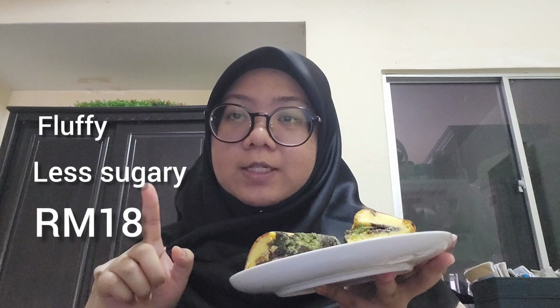And the best thing about this is the cake is extremely fluffy and less sweet, less sugary. And the price for all flavors is the same, which is RM18, no matter how the customers customize their fillings.